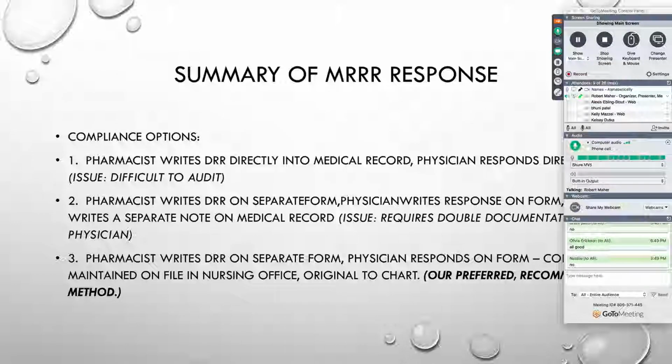Pharmacists, here are some options that a consultant pharmacist could use. The pharmacist writes the drug regimen review directly into the medical record, and the physician responds directly. The only problem with this is that it's difficult to audit and difficult to follow. As a consultant, I would review the following month what the responses were. I actually would have the nurses fax those to me at the pharmacy once the physician did respond.